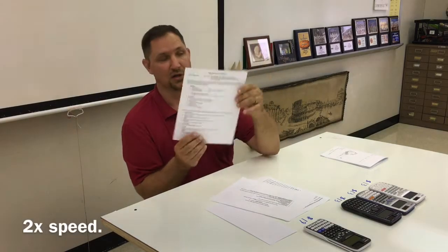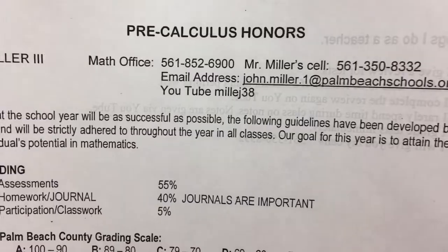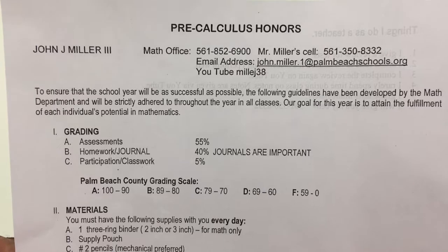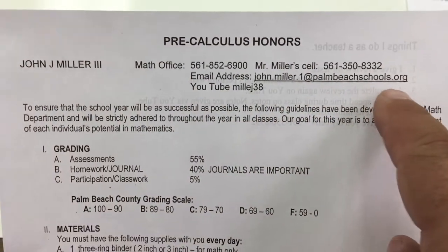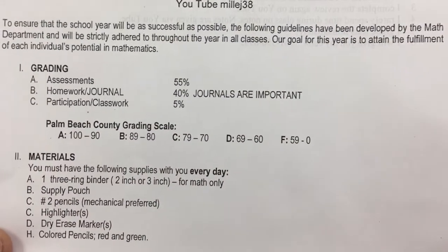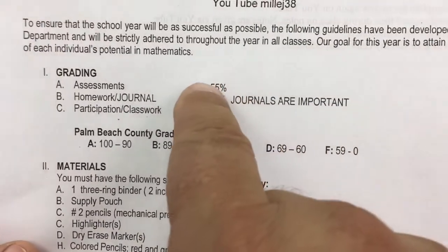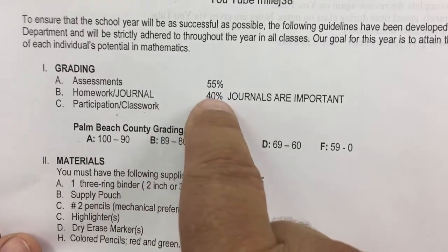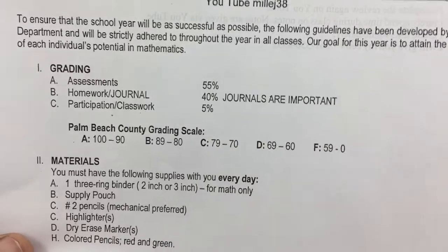And here's my syllabus. Now this syllabus is pretty general, but it'll be helpful for you to understand what this class is going to be about. Notice on the header of the syllabus, there's my name, there's the math office number, there's my email address, and there's my home cell number. Also, this is the layout of how we'll be weighting your grades. Tests are 55%. The homework and the journal are 40%. Yes, journals are important. And the classwork is 5%.